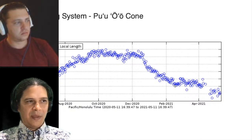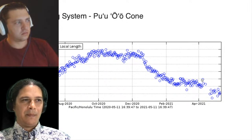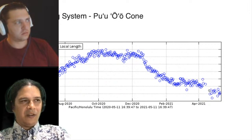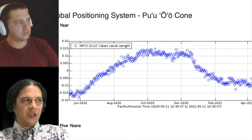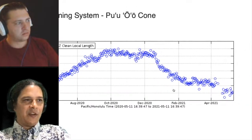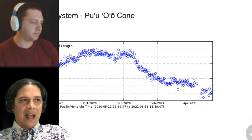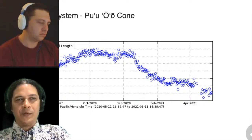It appears that they may have resumed their sagging. Maybe that's the best way to put it, right? Prior to the bulge, they were essentially refilling. And there was a suggestion of that happening here as a stabilization for mid-February to mid-April or so. But now that trend is apparently continuing the sagging there.